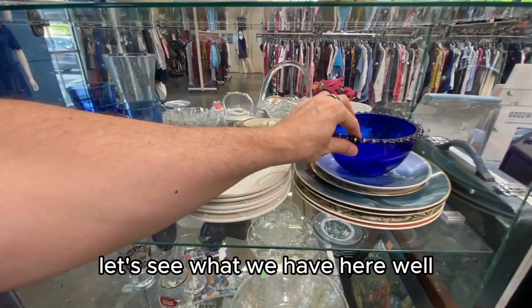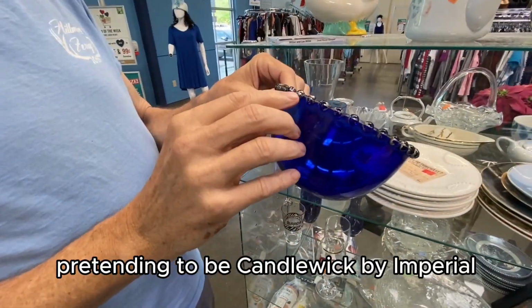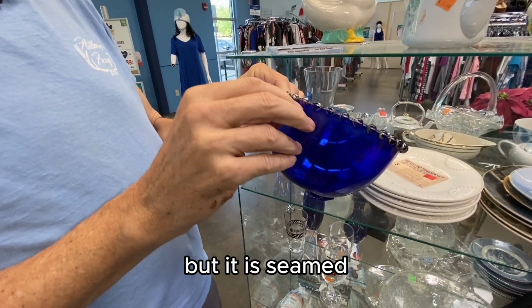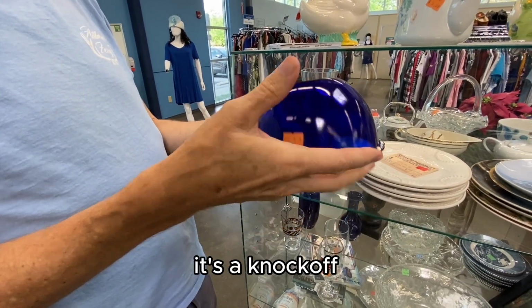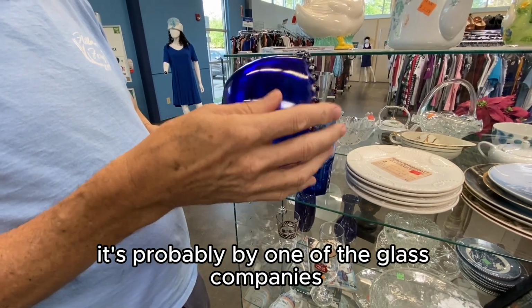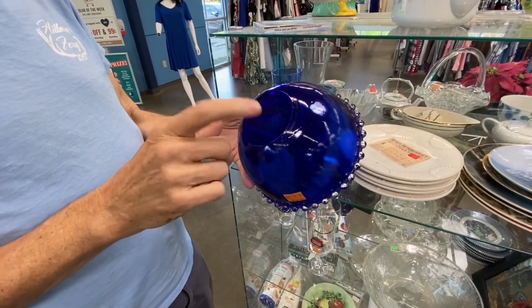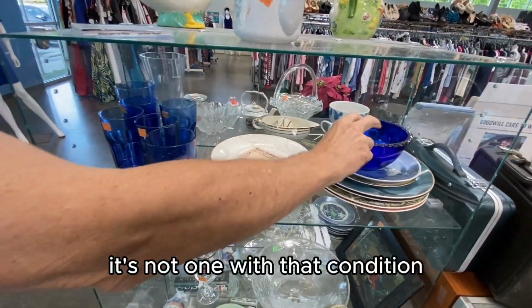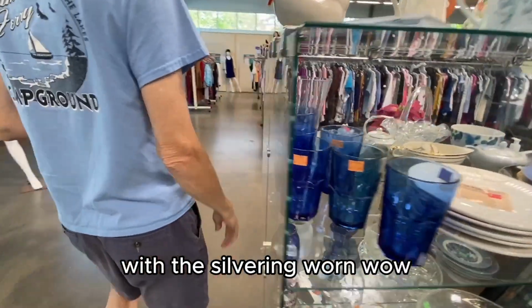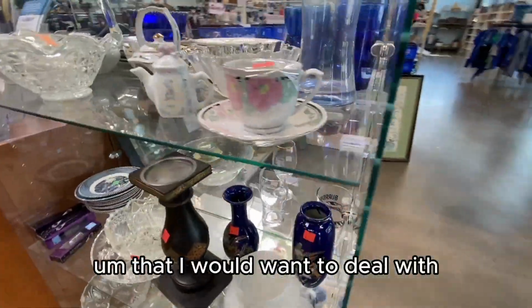Let's see what we have here. Well, this is supposed to be pretending to be Candlewick by Imperial, but it is seamed, and the seams on the edges tell you it's not theirs. It's a knockoff. It's probably by one of the lesser glass companies of the time. Central Glass, maybe. I'm not really sure. It's not one with that condition, with the silvering worn. Wow, there's a big line that I would want to deal with.